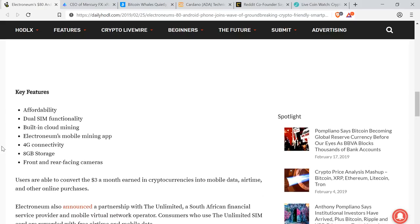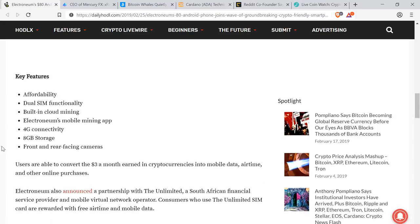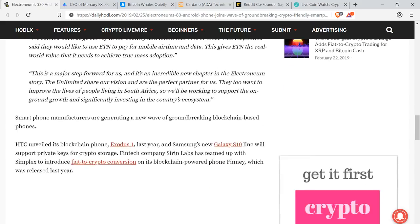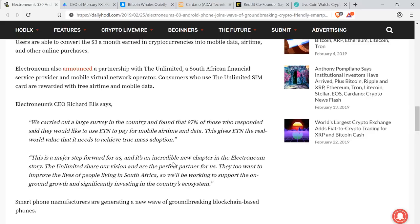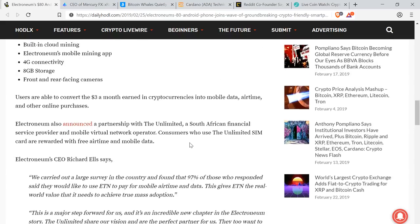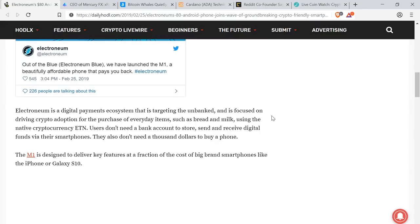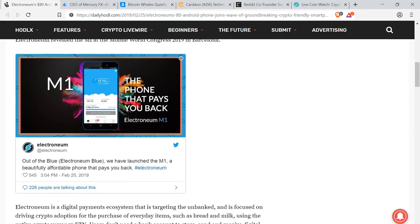Electroneum also announced a partnership with the Unlimited, a South African financial service provider and mobile virtual network operator. Consumers who use the Unlimited SIM card are rewarded with free airtime and mobile data. As far as I can tell, this news just came out, and there is no actual date for when this is going to be released to the mass market. It's worded as if it is already out, as they say we have launched, as opposed to we are going to launch. I still have to dig a bit further into this.